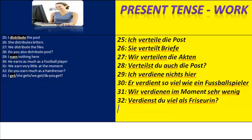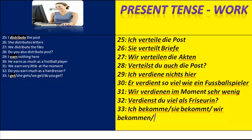Right, number 33, I said we'll do that one. That's the last one here. Okay, another way of saying I earn is like the English I get. So I get is ich bekomme. Yeah, you know what I'm talking about. Right, she gets, sie bekommt. No spell check this time. Good. And we get is wir bekommen. And do you get is bekommst du or bekommen Sie, depending on who you're talking to or what the conversation is with.